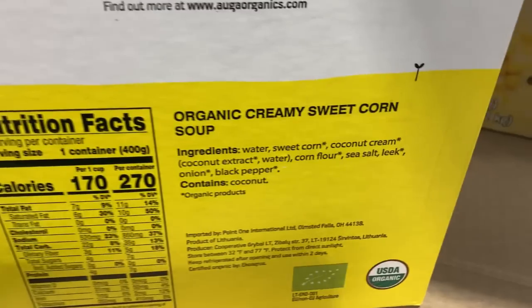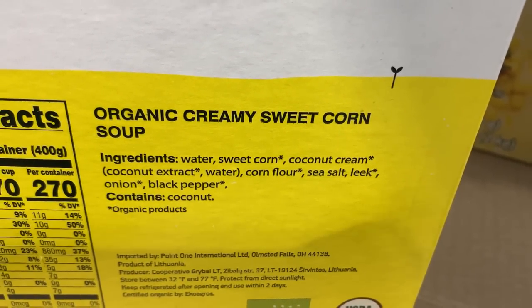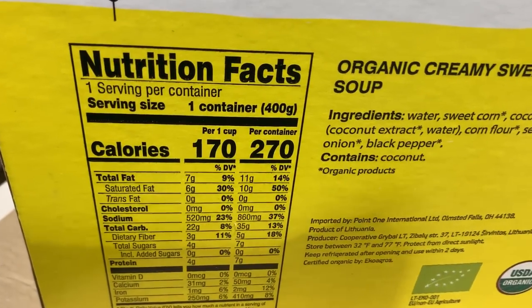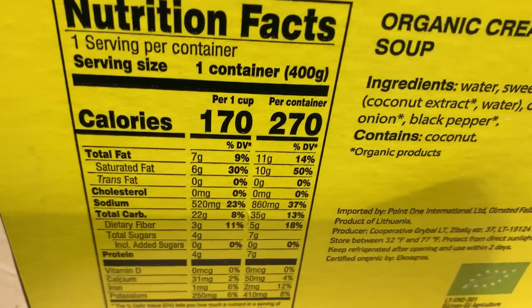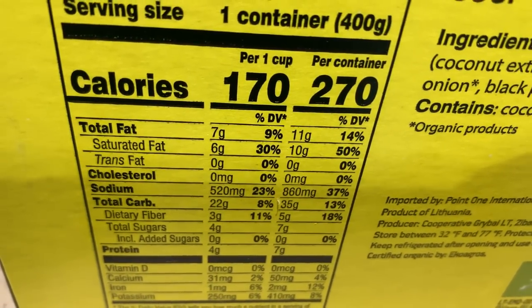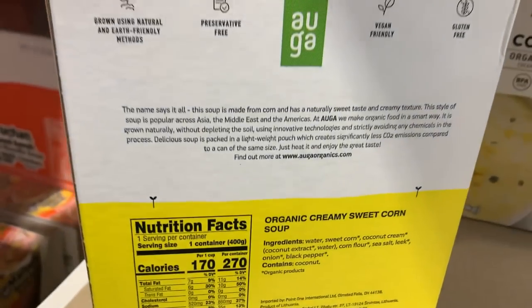And here you have the ingredients. And look at these ingredients, very clean. Water, sweet corn, coconut cream, corn flour, sea salt, leek, onion, and black pepper. Here you have the serving size for one container: 270 calories, 11 grams of fat, 860 in sodium, 35 grams of carbs, 5 grams of fiber, and 7 grams of protein.